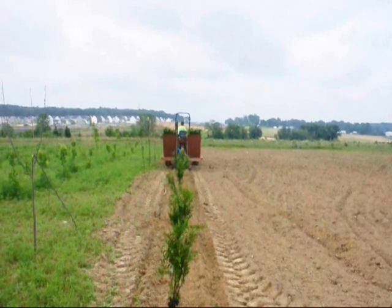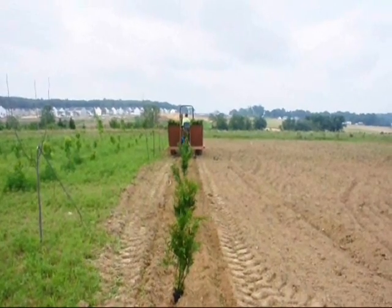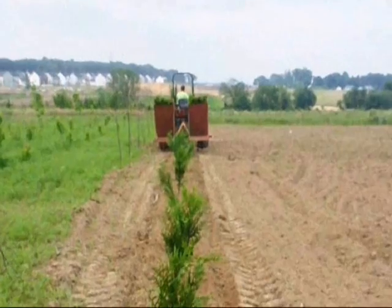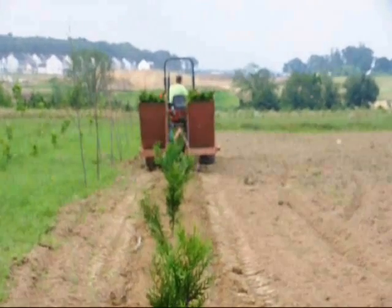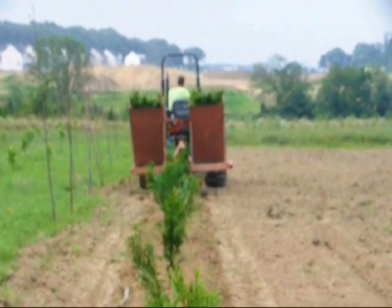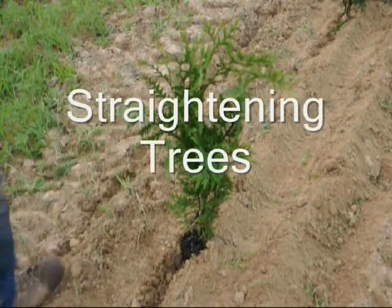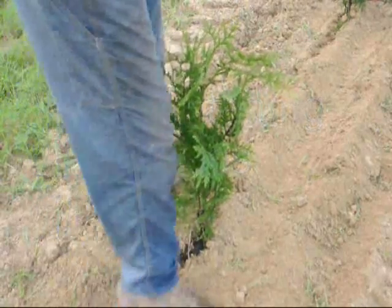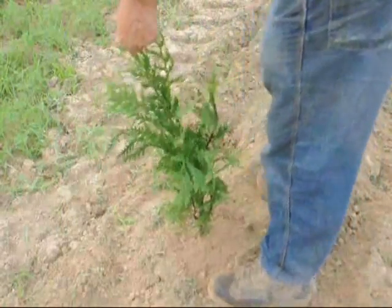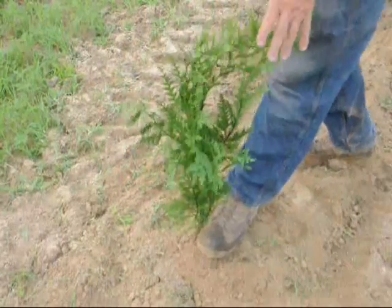We will have to go over these trees, as some of them will need to be tamped into the ground and some will need to be staked. We sell arborvitaes in seedlings, rooted cuttings, small pots such as these 2 to 3 foot high. We sell them all the way up to 18 to 20 foot tall. We are located in Fountainville, PA, near Doylestown. This is an example of how we're straightening some of the trees and tamping them in. This is a necessary part of growing these trees, to get them a good straight start in life.